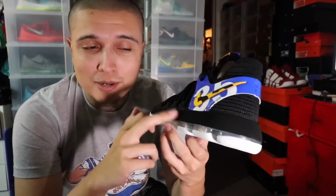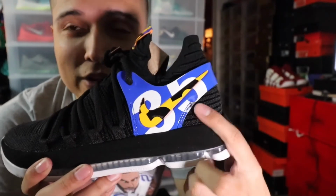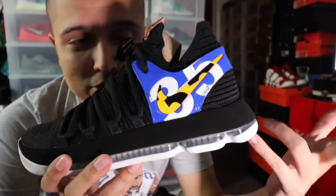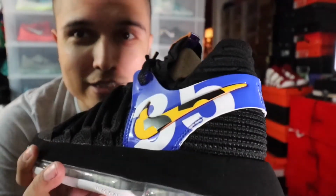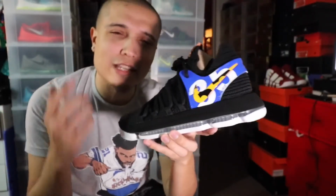Part number 3 that caught my eyes. I mean, there were a couple of things that caught my eyes. This caught my eye last, but the second thing, this right here. The design's cool, right? 35, he's got the check. The colors crossing there match the uniforms they were wearing that night. But this is patent leather. There's that gloss. I love patent leather, and they don't do enough patent leather on KDs, obviously.